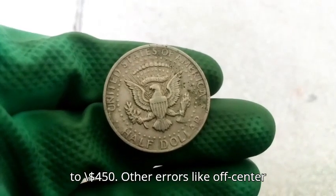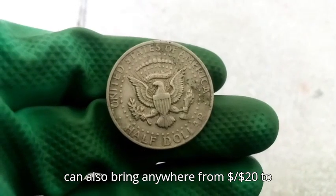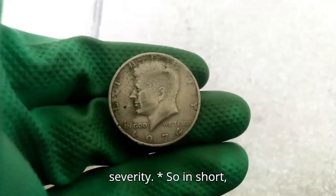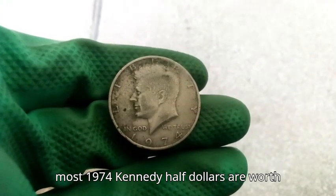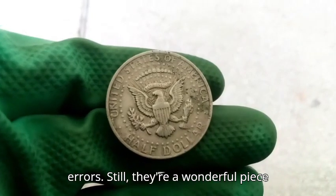Other errors like off-center strikes, broad strikes, and die clashes can also bring anywhere from $20 to several $100 depending on severity. So in short, most 1974 Kennedy half dollars are worth face value unless they're in top mint condition, are proofs, or have rare errors.